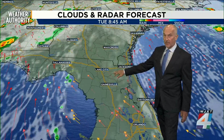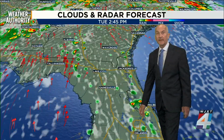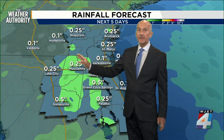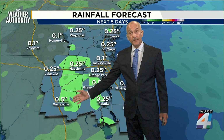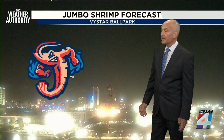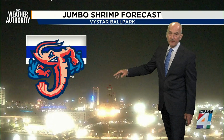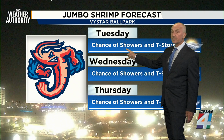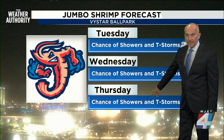Best chance for these will be during the afternoon, and it's going to be in our inland areas. That sea breeze merge to the west of Highway 301 between that and I-75. But we're not talking about a lot of rain here. Splash and dash variety stuff. Where those thunderstorms flare, that's always where we could see those topping and getting anywhere from an inch, inch and a half, 2 inches out of those bigger storms. The Jumbo Shrimp are back in town Tuesday and Wednesday, not looking too bad with limited rain chances. Thursday we start to see the chance go up.